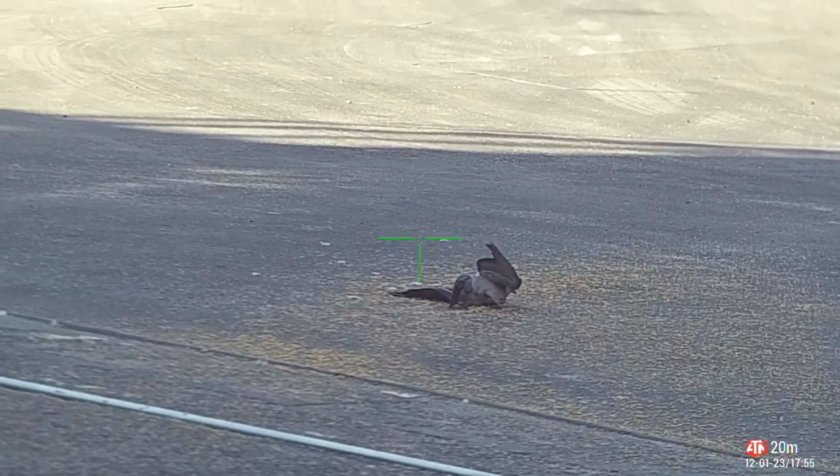Well, I started off with a feeding bird on the ground. We'll end it with a feeding bird on the ground.